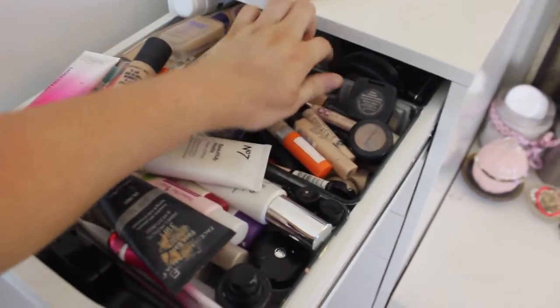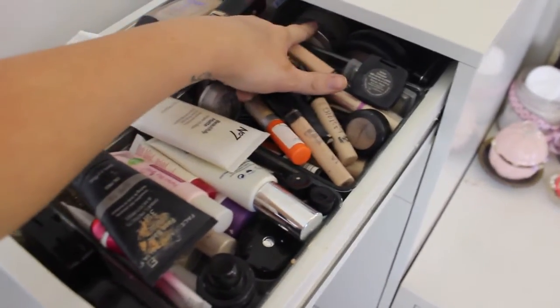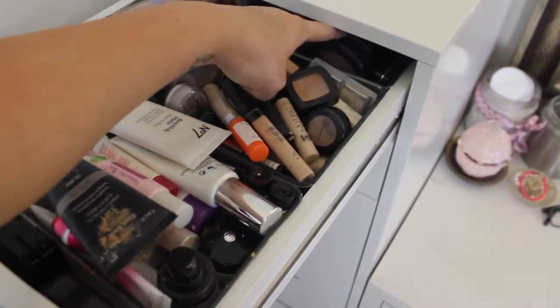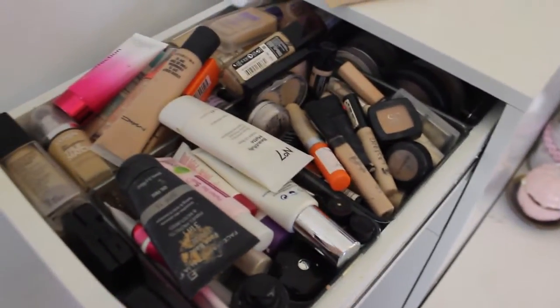And then just in the back there you've got powders. I really can't even get it out. It is totally wedged. But you've got random brands. So you've just got some Maybelline, some Essence, Models Prefer, that kind of thing.